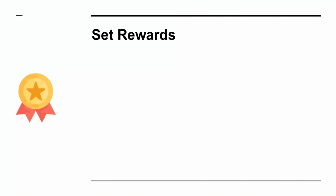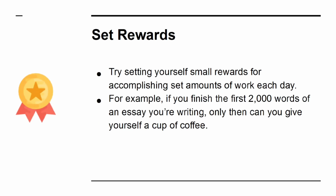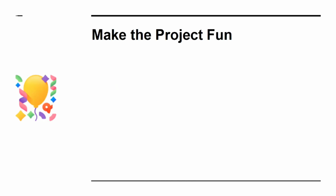Set rewards. Try setting yourself small rewards for accomplishing set amounts of work each day. For example, if you finish the first 2,000 words of an essay you're writing, only then can you give yourself a cup of coffee.